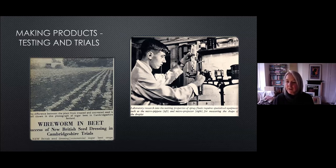And these formulations are very important because the right formulation is needed to make the insecticide work properly, if you like. It has to stick to the plant. And different mixtures have different effects on different insects. Beyond that, of course, these chemicals, once they were formulated, had to be tested in the field. ICI tests its chemical BHC against wireworm and discovers that it can in fact give potatoes a very nasty flavour. So there are certain uses in which these chemicals are unsuitable.